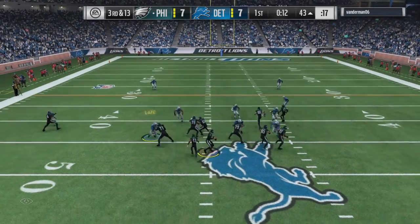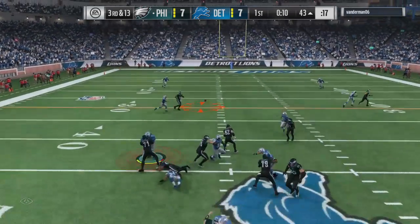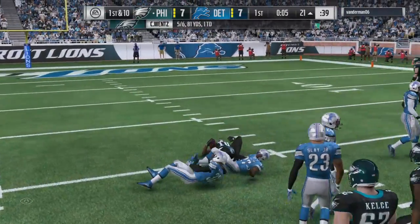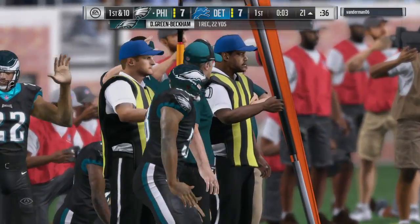That's going to hurt. On third and long, it's Wentz, and able to complete it to Green Beckham. And he'll get this one down near the 20-yard line.